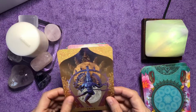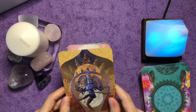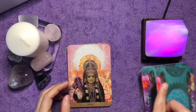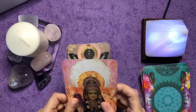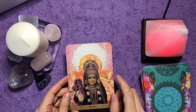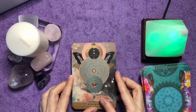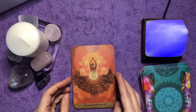Shiva. And I will say that these are the same wonderful matte cardstock as her, very similar to her tarot decks, the Indie Tarot decks. So you're getting, for the most part, Indie Tarot quality in the cardstock and in the imagery and in the printing production. The only thing, you know, they're not gilded, but it's a top-notch production with this deck.